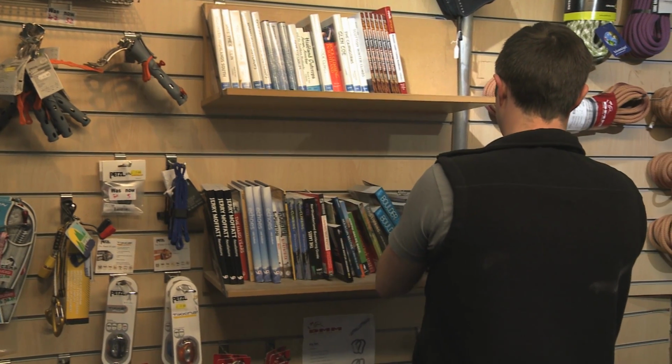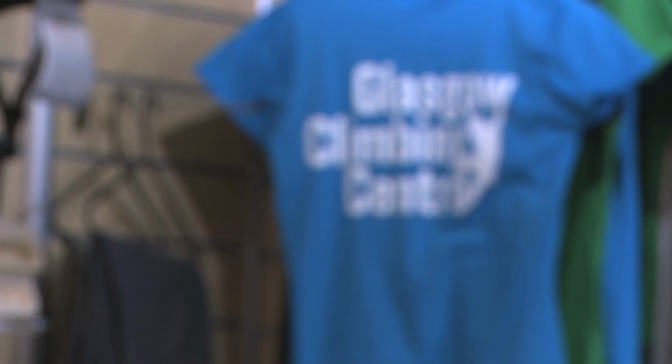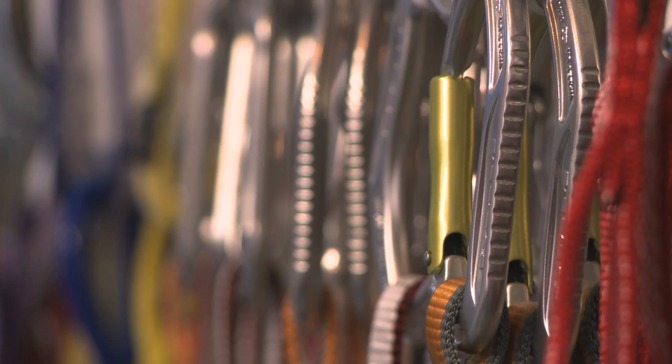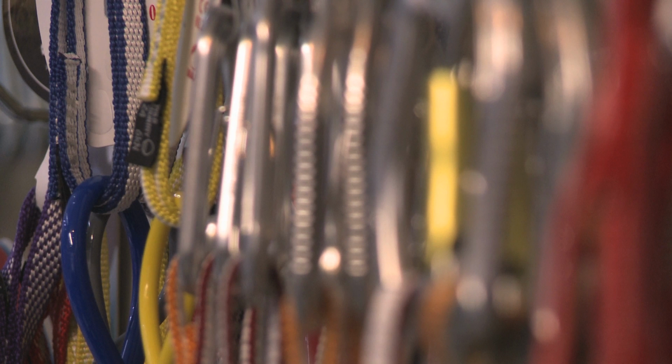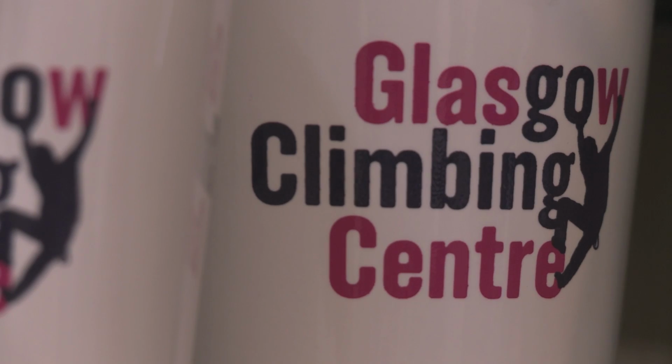It's good that we have it because we can tell people and show people what they need, and it's kind of unique that way because most climbing centres have a third party subsidiary shop working out of their centres, whereas we own this, so we can really sell the right thing to people.